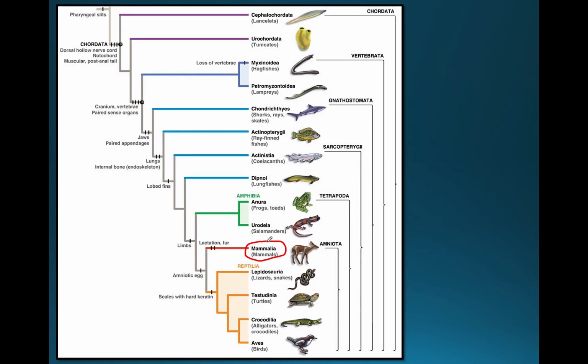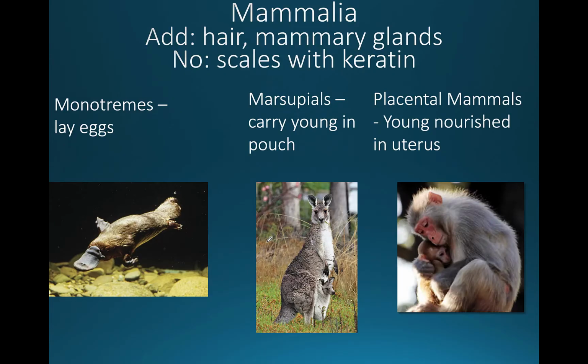So let's go ahead and begin our discussion of the three groups of mammals. The three groups of mammals are the monotremes, which we often call the egg-laying mammals. Marsupials, they're known for carrying their young in their pouches like we see in this kangaroo here. And then the placental mammals, like you and me. And placental mammals nourish their young in the uterus.